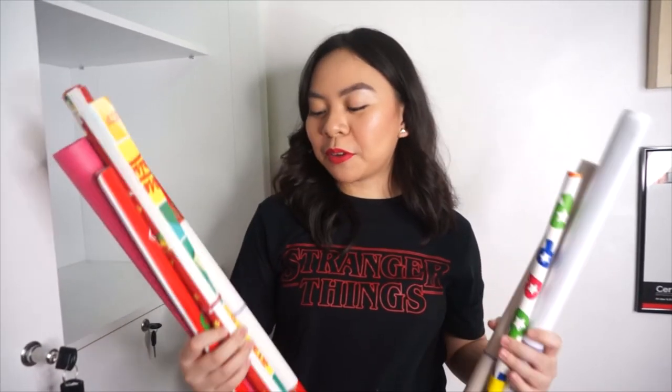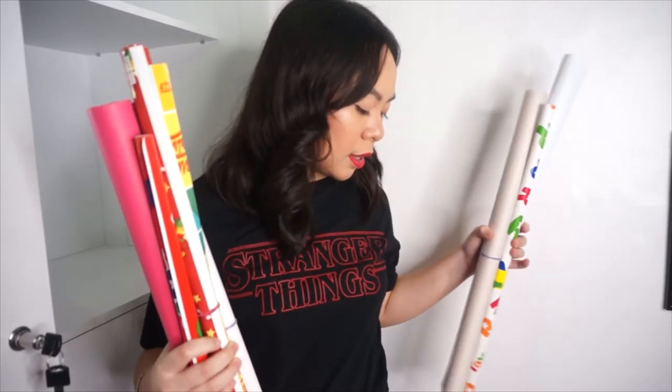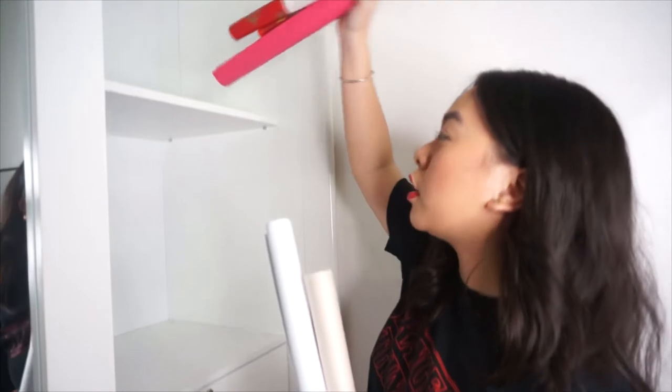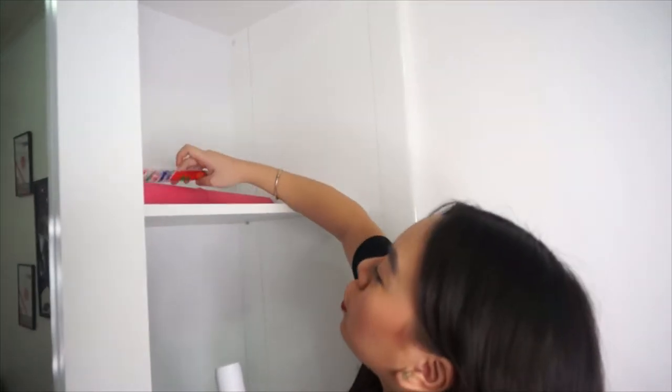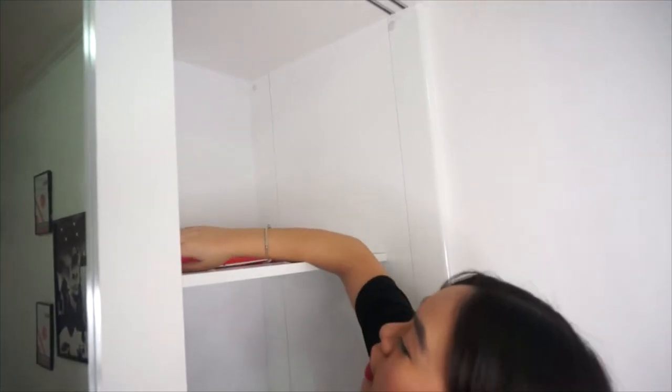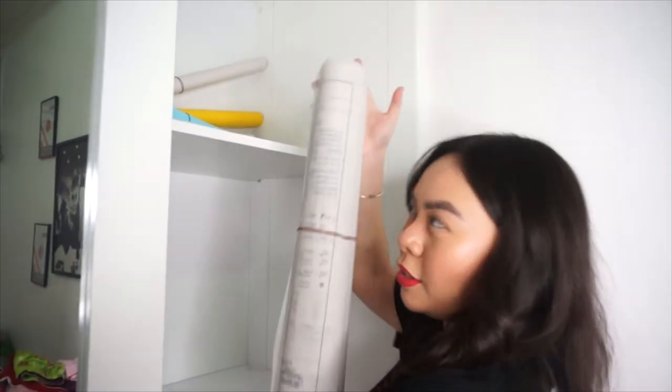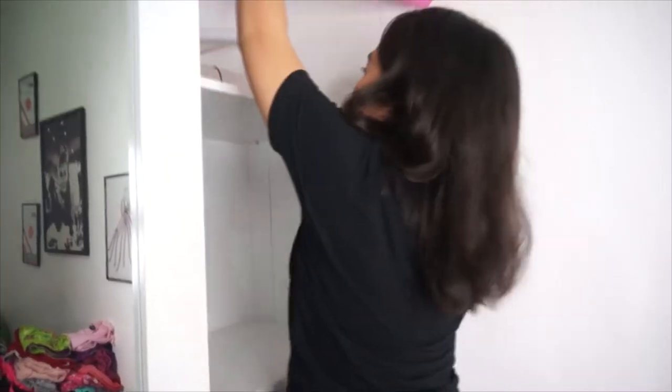For the top, I'm going to be placing some of my gift wrappers and a few of, again, my Archie related papers in here since I have a lot of them and I want to store them in a nice place. So hard to reach! Damn girl, look at all these plans! And last but not the least, my yoga mat.